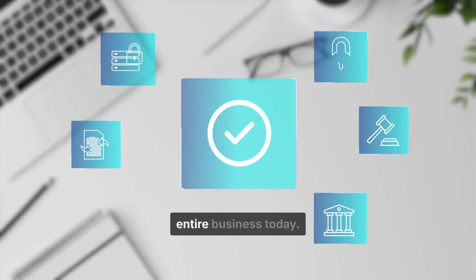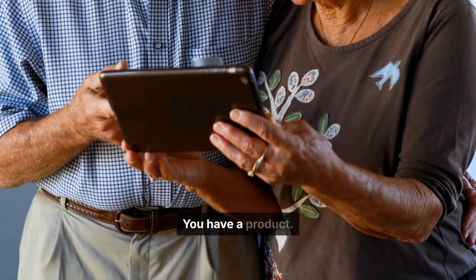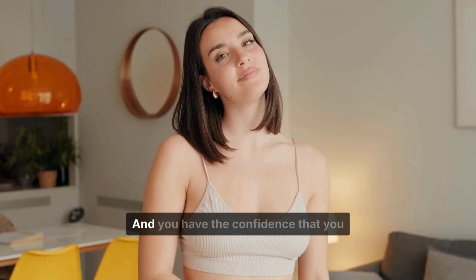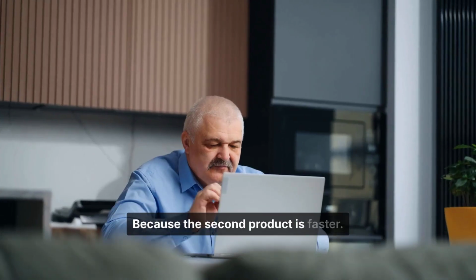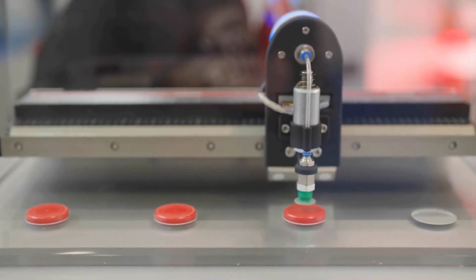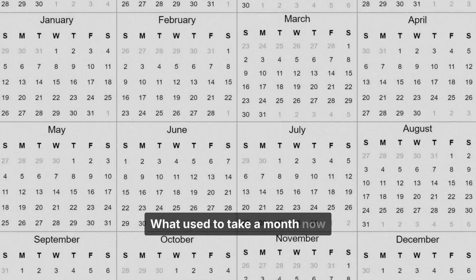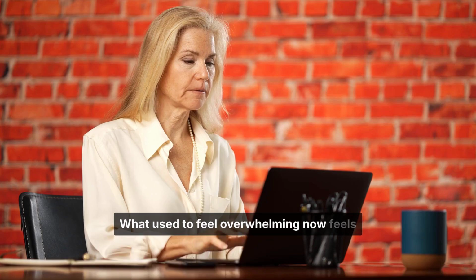Here's what happens when you complete this workflow one time. You have a product, you have a process, and you have the confidence that you can do this. And that changes everything, because the second product is faster, the third is faster still. You now know the workflow. You know how to write the prompts. You know how to package and publish. What used to take a month now takes a day. What used to feel overwhelming now feels routine.